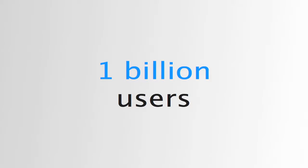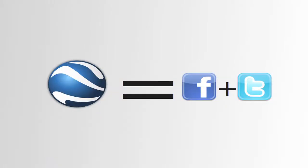There are about 1 billion users of Google Earth. 1 billion people have downloaded Google Earth. There are around 1 billion users of Google Maps and Google Earth every week. That's about 1/3 of the population on the internet. To give you another idea of the context around that, it's about equivalent to Facebook and Twitter combined. That's how pervasive geospatial technology is now.